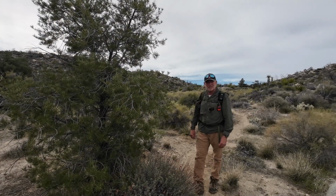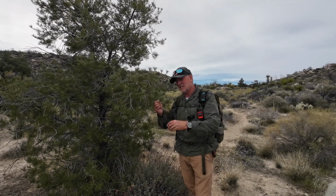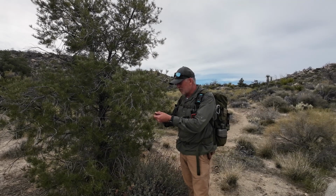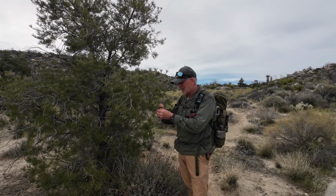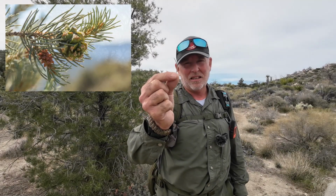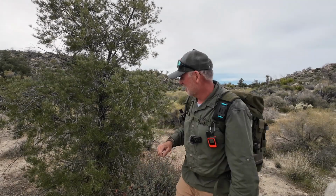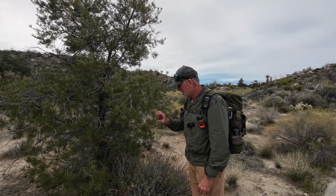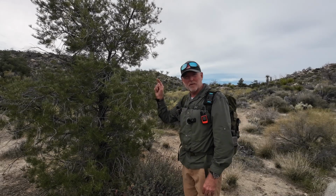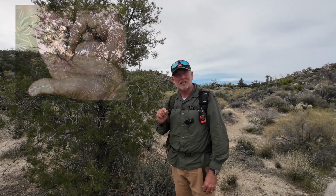Well, it looks like I've come across my first pinyon pine. This is a pinyon pine right here. And how you can tell that it's a pinyon pine is it has a single needle, doesn't have needles of 3 or 4, and they're about 1.5 inches long, I guess. But what it also has inside these, which will eventually be cones, will be pine nuts.